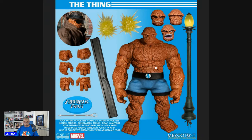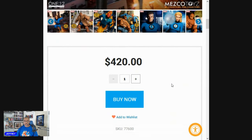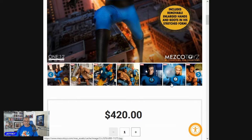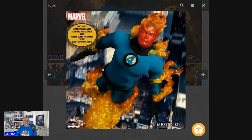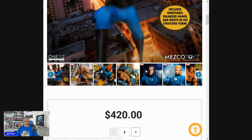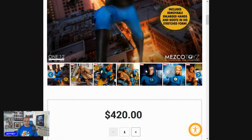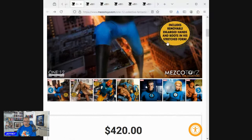So this figure's awesome and really great. Again, there's that one sticking point. That sticking point is he is $400, $420 because he's part of this full set with the rest of the Fantastic Four. And I have mentioned this Johnny Storm is like the one problem for me with this set. So it's like, I love how the rest of them look. I mean, Mr. Fantastic can stretch all out. Sue can go invisible, but they couldn't quite nail this transition point for Johnny, which means 420 is a really big price point for him.